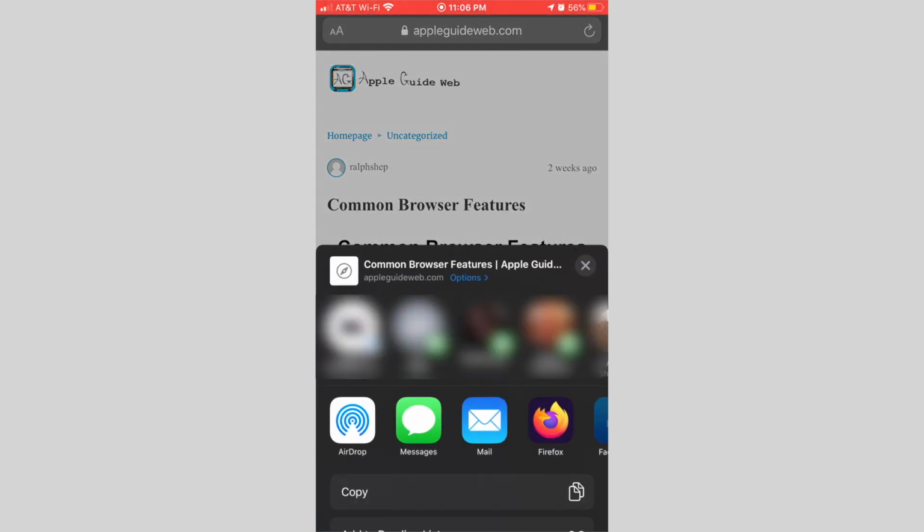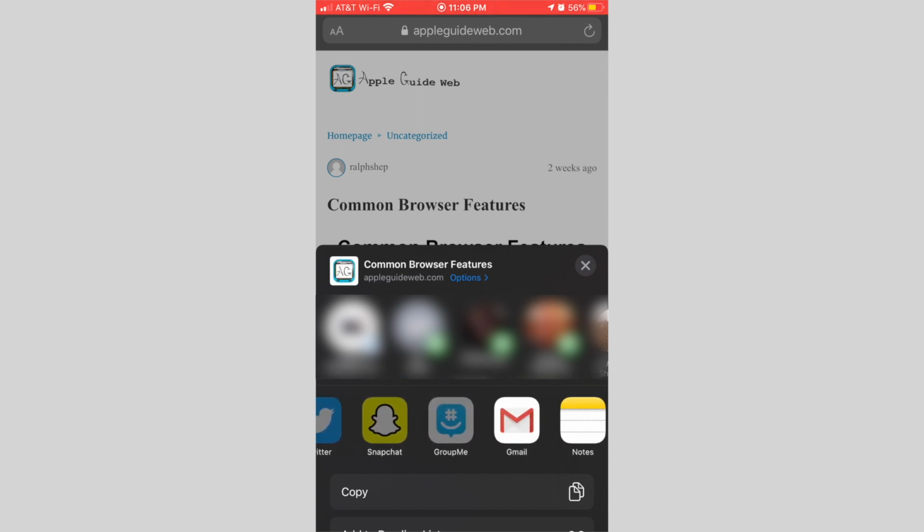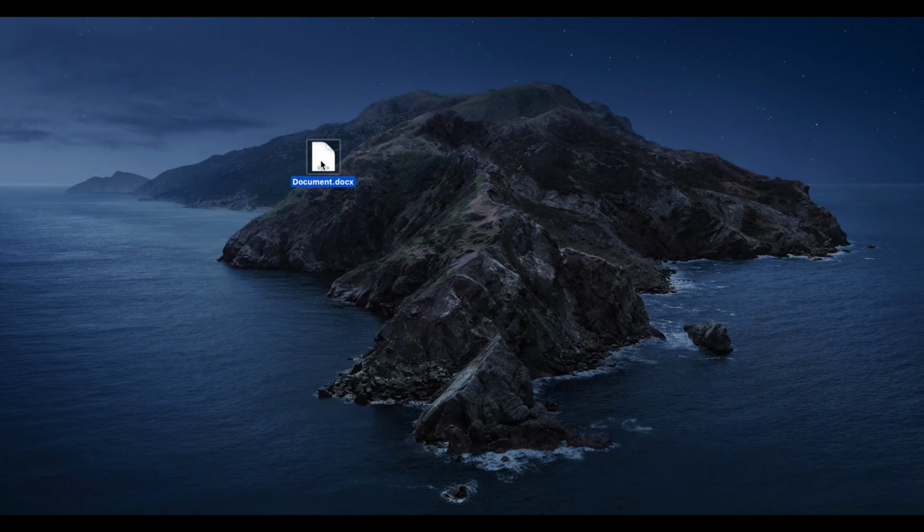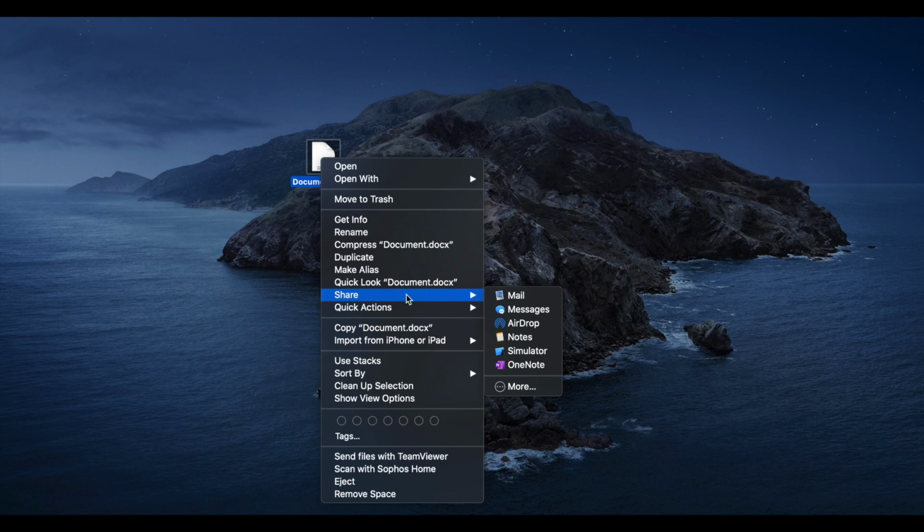Number 3, the Apple Share Sheet. If you're familiar with sharing things on iOS, then you're familiar with the Share Sheet. It's where you share whatever you want to share to Facebook, email recipients, or send to another app. macOS does the same thing, but it's not as widely used. However, it is one of the few ways to AirDrop files in macOS.